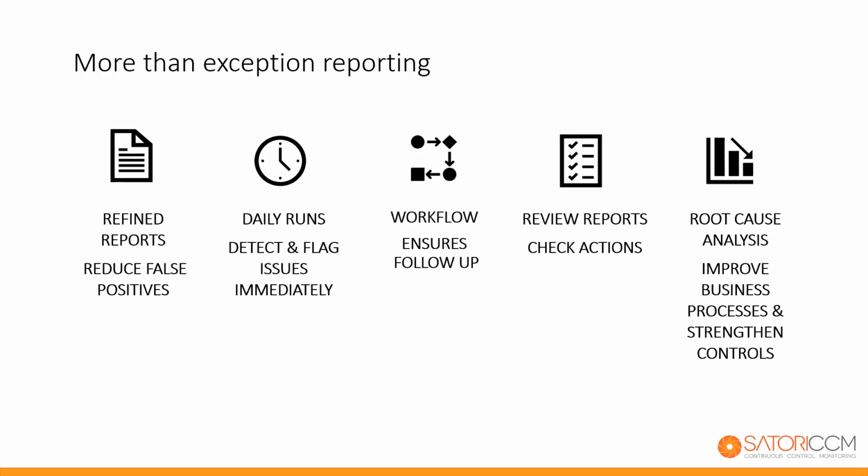Workflows. Workflows help us to ensure follow-up and avoid exceptions slipping through the cracks. Review reports allow you to check actions applied to the exceptions from the day before. We apply a second level of reassurance by flagging the exceptions closed as corrected yesterday, for example, marked as invoice canceled, but still sitting untouched in the customer system.